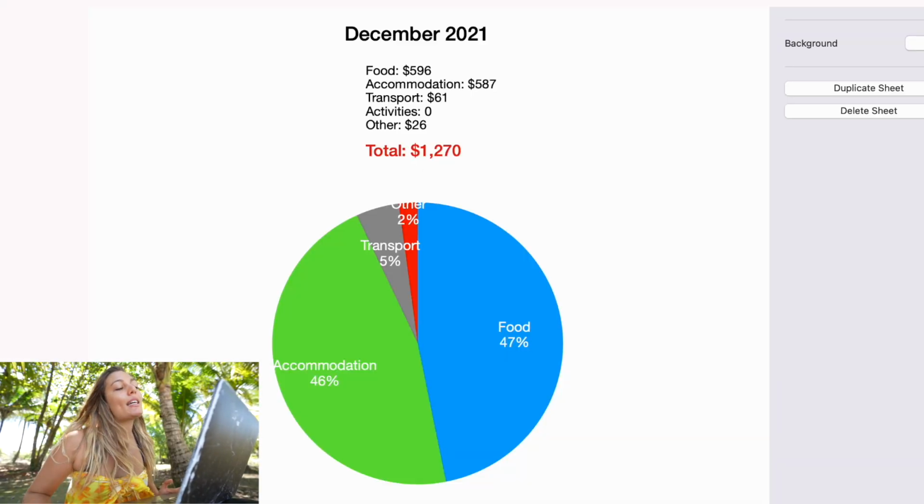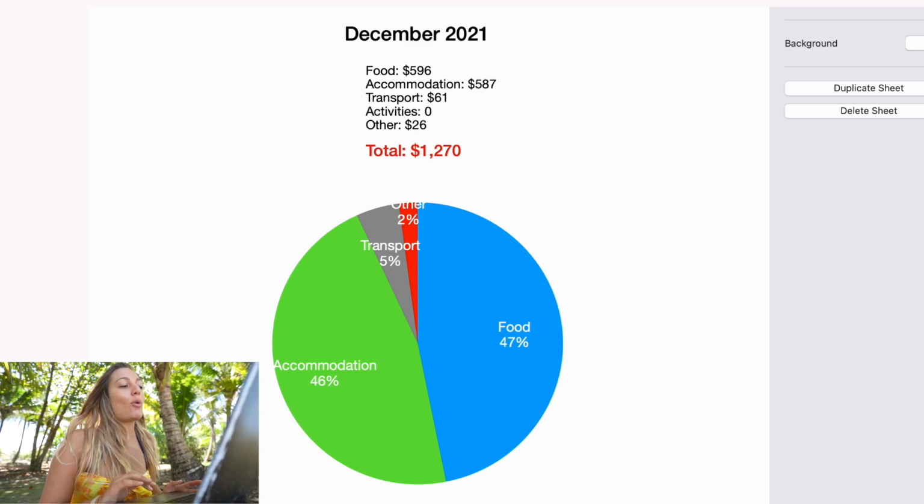My second month was December, and here I didn't really move that much around the country because I was working in Tamarindo all the time. So as you can see, I spent way less money, just over $1,200. And this was pretty much evenly split between food and accommodation, just about $600 each.